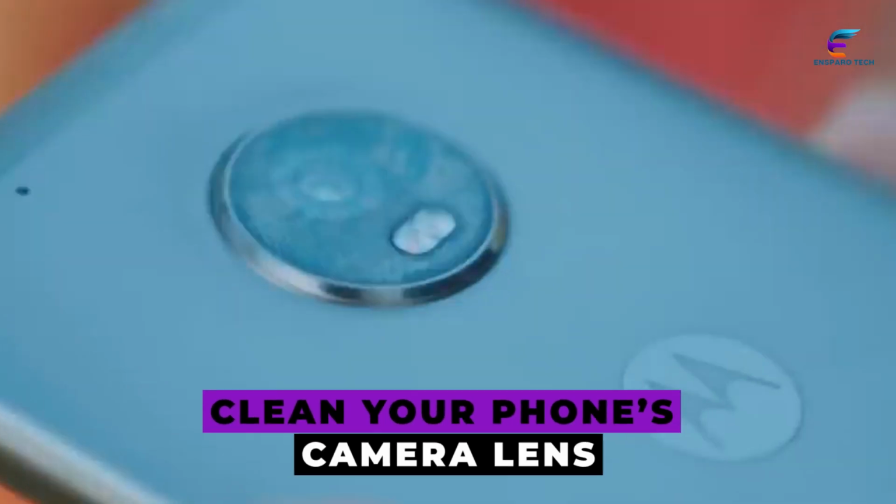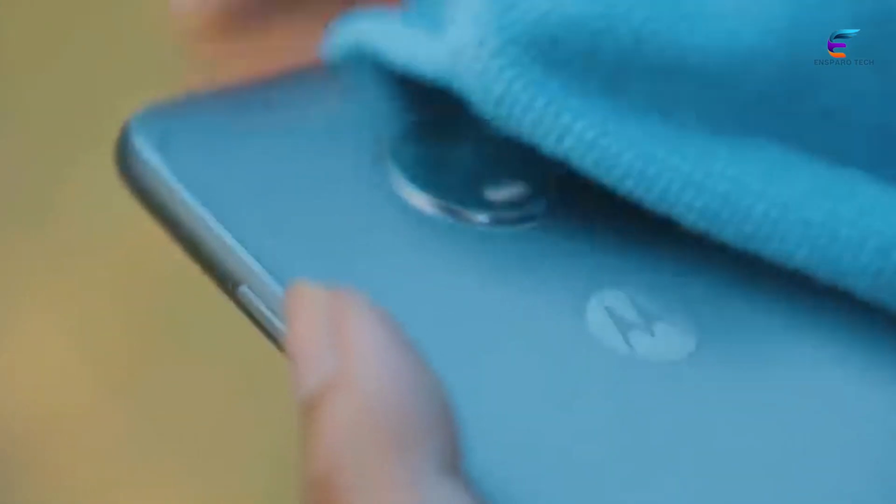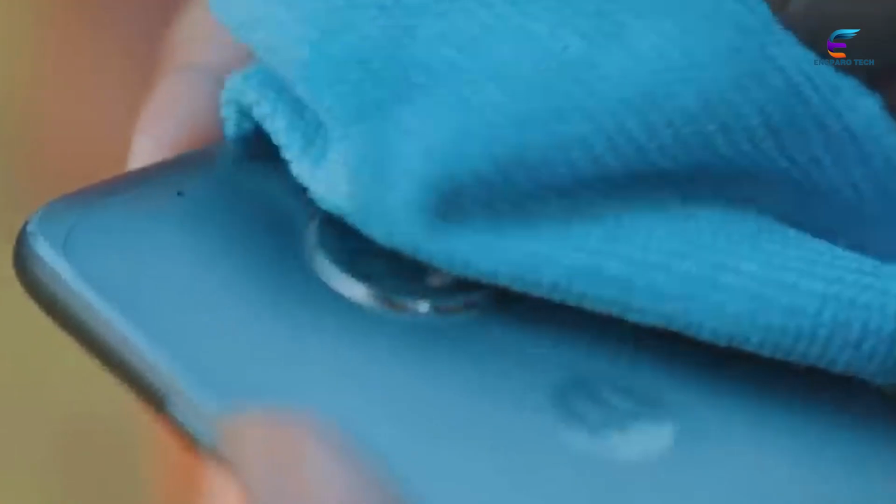Clean your phone's camera lens. A smartphone camera is easy to carry around, but it can get dirty. It's in your pocket or bag, and it collects dust and lint.